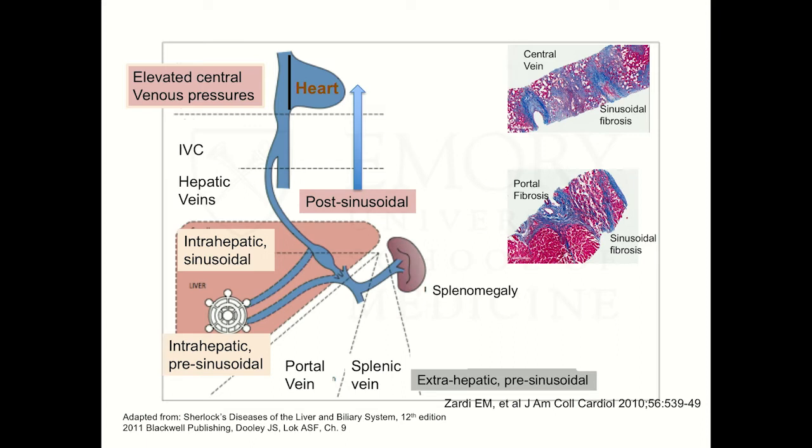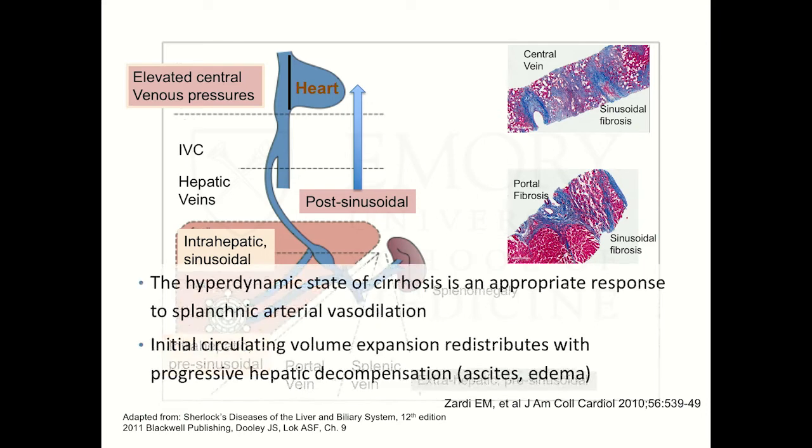So what happens? Well, the hepatic artery has to increase flow to the liver to preserve perfusion to the liver. And you get this splanchnic vasodilatation that helps you perfuse the liver. And everything that causes that splanchnic vasodilatation creates a situation where you have increased circulating volume in order to perfuse the kidneys. And you have to increase your cardiac output to accommodate that increased circulating volume and the splanchnic arterial vasodilatation.